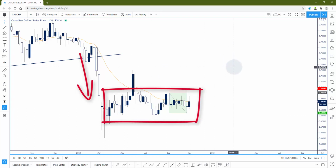And if you're not yet familiar with one of our core models, which is impulsive and corrective price action, you can check out a lesson on that topic by clicking on the link in the top right corner.